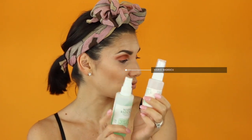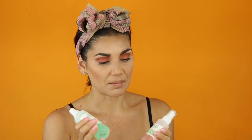Okay guys, so the first product that I absolutely love so much is the Myer Pedestrian Setting Spray. I have both of them here. Actually, he didn't send me this one, I already had it, but he did send me one that is rose water. I don't know where I put it, because I've been taking them with me. When I went on vacation, I took both of them, but I took the bigger one that he sent me. I love these setting sprays so much.